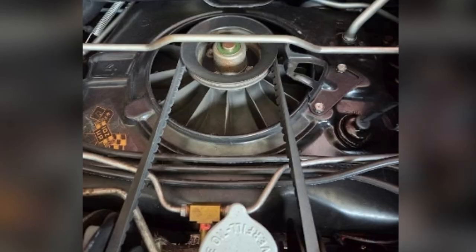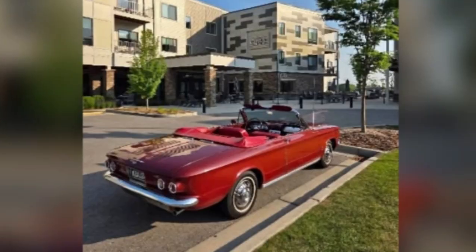This particular example has been described as a complete and functioning car, with every feature working as intended, including the cigarette lighter, which has never even been used.